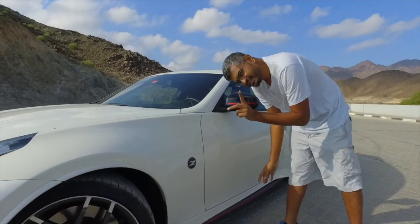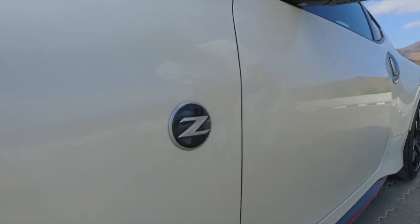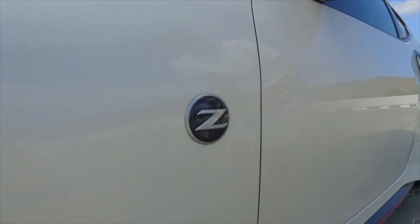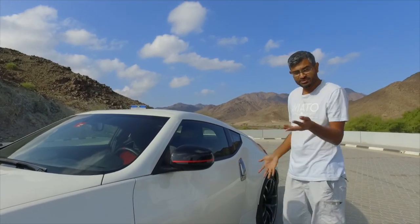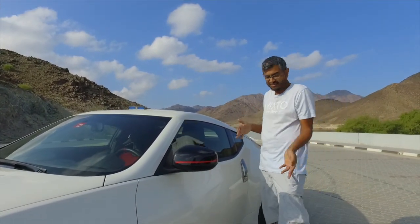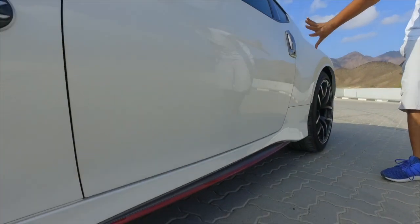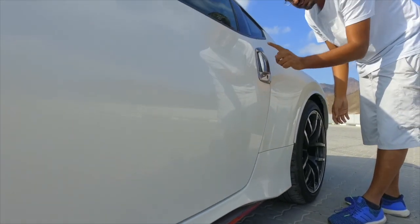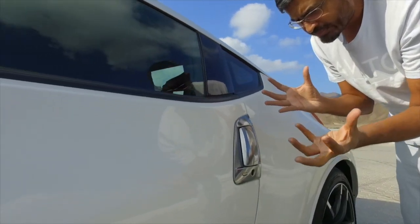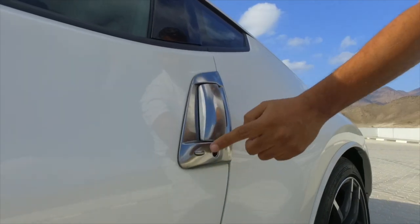One of the nicest details about the Z is that this lights up. Let me see if I can make it do that. Come on. There you go. So when you indicate, this actually lights up, which was something that people used to do in the aftermarket, and Nissan realized, well, let's just do that on the regular car. Still got the red strip down the bottom. This pearl white color is absolutely gorgeous. You've got these brushed metal door handles here, which are like a satin grey. They're lovely, absolutely lovely. Proper metal as well, and keyless entry.